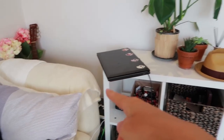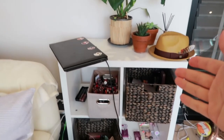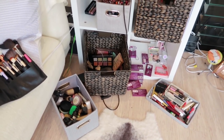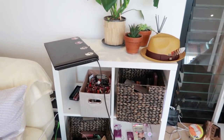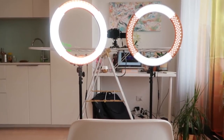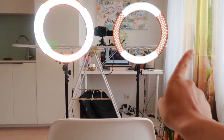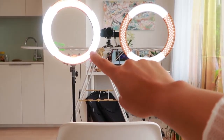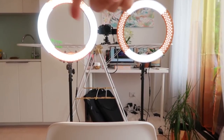Because we got this new couch, I kind of had to compromise. So now my makeup is on the spot that I used to sit in front of to film my videos. And right now my makeup is a disaster because I was rummaging through it while filming. I used to film here with the natural light behind me, but I had to change it up. Now I sit here with my ring lights facing me. I have one dimmed down lower than the other because we have natural light coming on the opposite side of my face. So one ring light is set to full blast while the other is dimmed down because we have double the light here compared to this side.